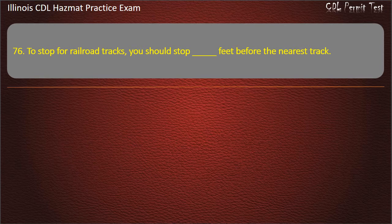Question 76. To stop for railroad tracks, you should stop blank feet before the nearest track. 5 to 20. 15 to 50. 10 to 35. Answer. 15 to 50.